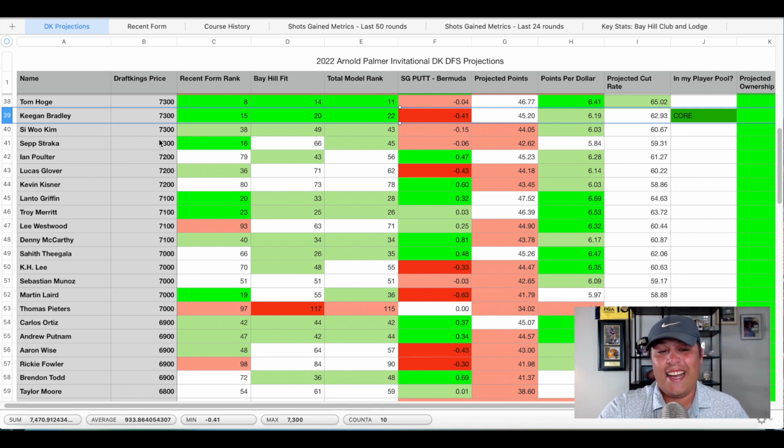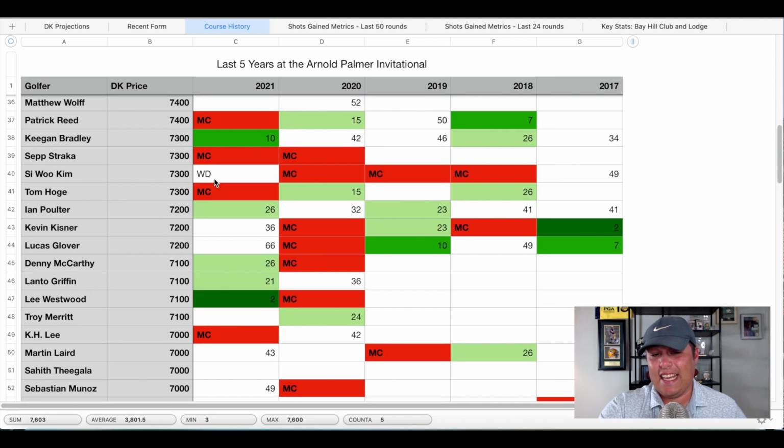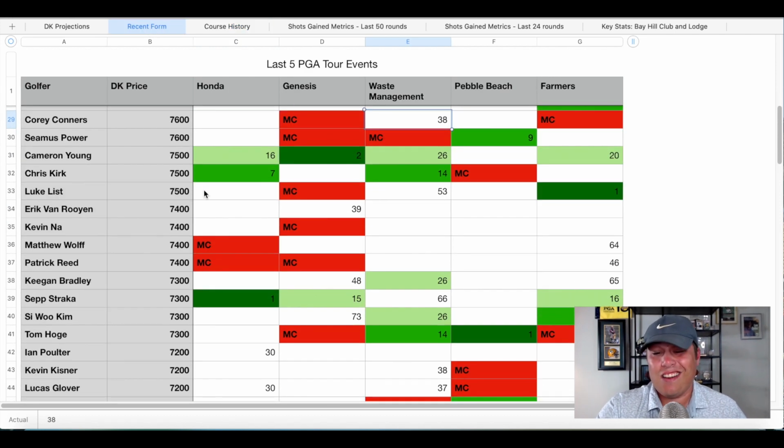The course history has been elite for somebody like Keegan Bradley. So if we take a look at it, a 10th place last year, 42nd in 2020, and he's made his last 5 cuts. Obviously, other than the 10th place finish last year, nothing has been all that crazy, but it's good to know that he's been very consistent at this event for the very least. The recent form is also something that I like for Keegan Bradley. It's not like it's jumping off the board, but that's 3 straight made cuts at the Genesis, the Waste Management, and of course the Farmers.